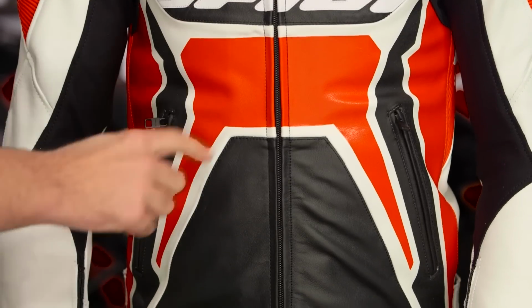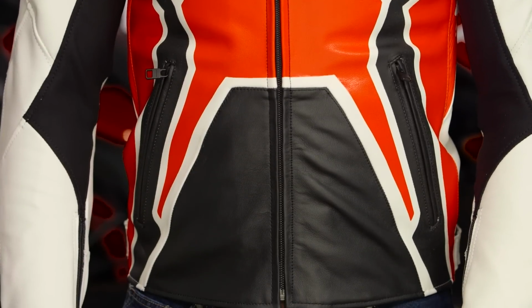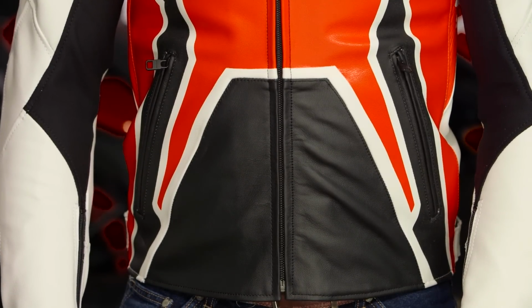And then as we work our way down, you have dual hand warmer pockets on either side, and you can see the way the colors kind of just play against each other with the leather itself. Now it is at 1.1 to 1.3 mil grade cowhide.